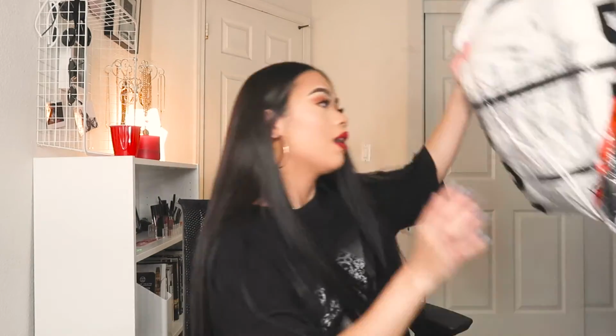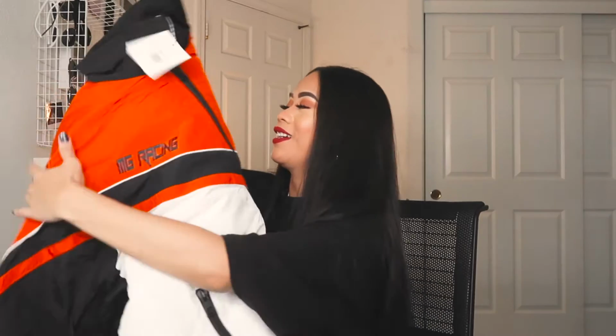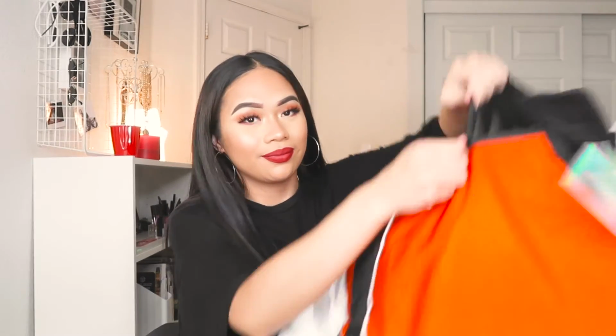Alright guys, so we're almost done. We have another jacket and this is cute, guys. This is cute. This is definitely my style right here. Okay, girl. Look at this jacket, guys. Wow, I am impressed right now. This is amazing. I should put it on right now because I feel like it's gonna look so cute.